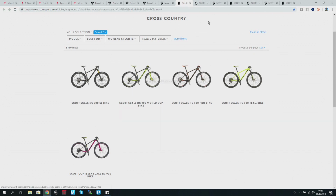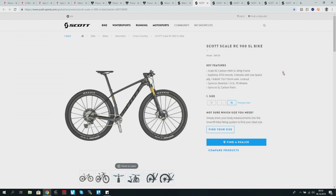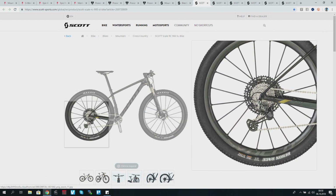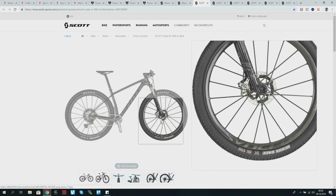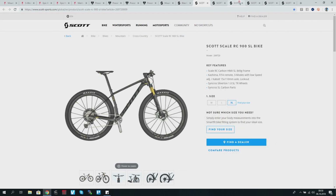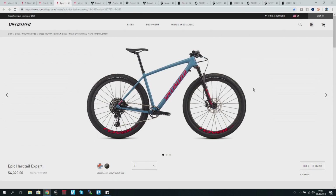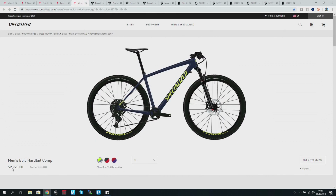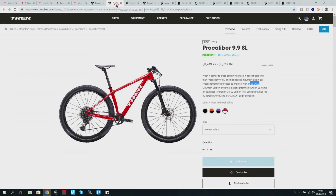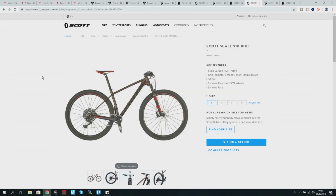I don't like this yellow. This one looks awesome, but I wouldn't buy it by any means. It's crazy expensive, and there are some crazy designs behind it, so it has to cost that much. I think I would either go for maybe the Specialized Epic on the Reba, so the cheapest one, $2,700, good price. Or Procaliber with the non-SL version with the Isospeed. Maybe not Scott, but all these bikes are great.